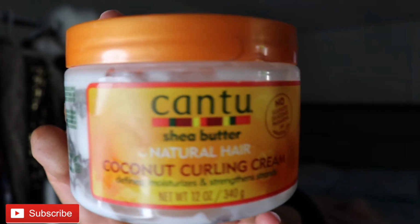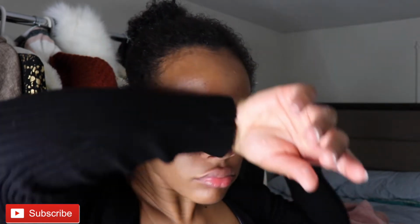Right now, I'm just applying some water because my hair dried overnight. And then I'm going to apply some of the coconut cream by Cantu. I love this product, by the way. And if you guys didn't know, I reviewed this product and compared it to the Shea Moisture smoothie, and you guys should go check out the video. So I am just going to be using my fingers to apply the product because I do not want to get any shrinkage, although my hair shrinks no matter what.